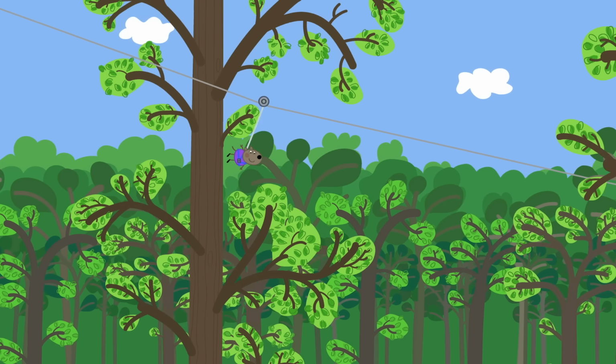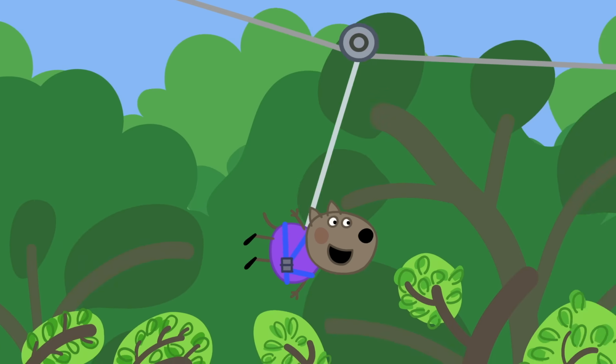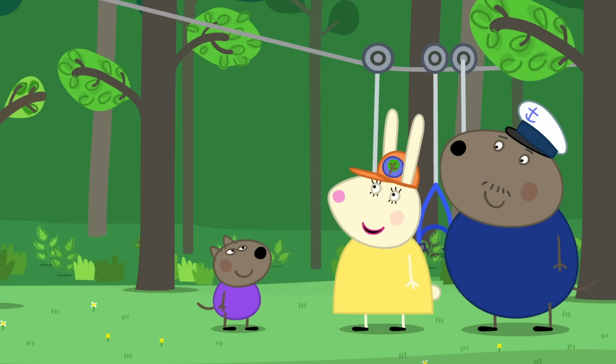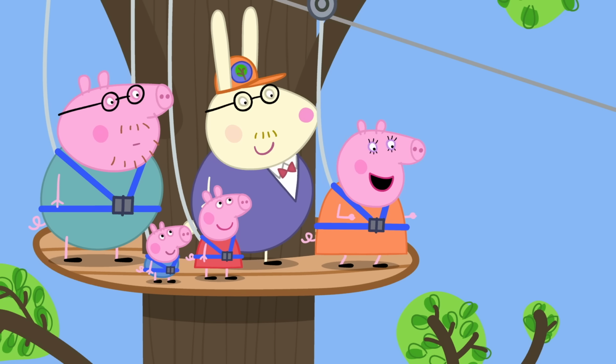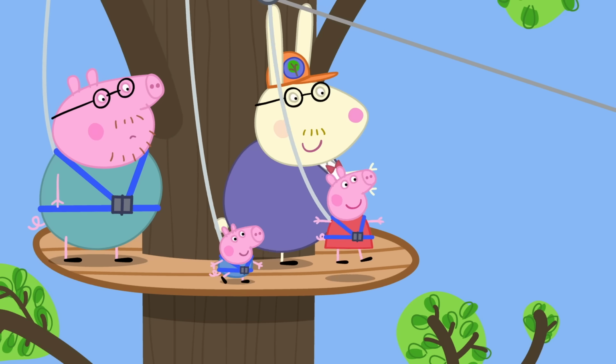This is the ginormous zip wire. Brilliant! This is the last bit. Mr. Rabbit will give you some help. Just decide if you want to go head or feet first. Definitely feet first. Feet first, off you go.